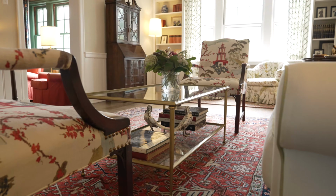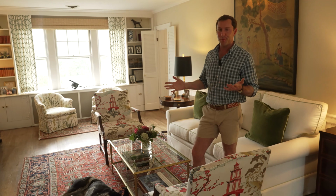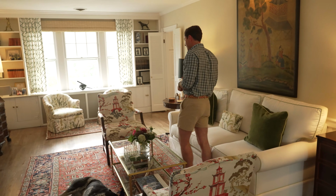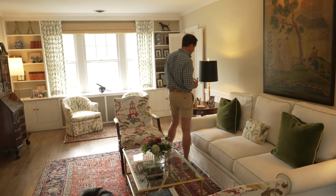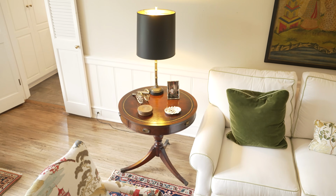They're hammered silver. I like it because the set were 2 males instead of a male and a female, and it kind of works for me and John since we're 2 males. And then also in this space, I really like this drum table just because I find drum tables really interesting.